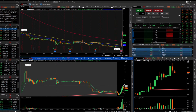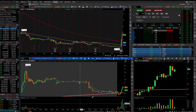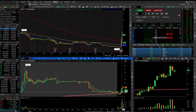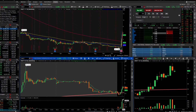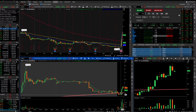See, we got rejected at 5.50. But I'm alright holding this 50 shares as long as we don't have a big sell-off. There's four green candles in a row right there on the 5 minute, so I would expect a little bit of a pullback. I mean, it did just go from 4.30 up to 5.50.